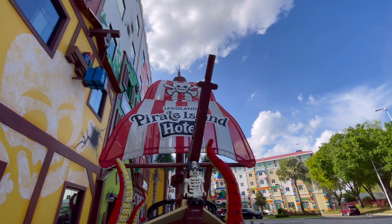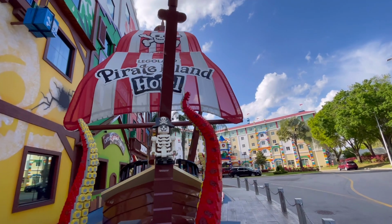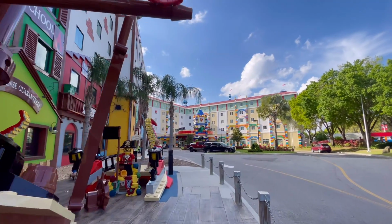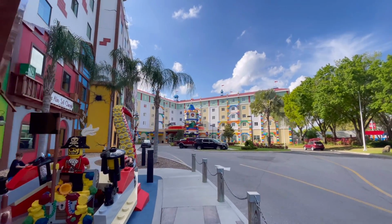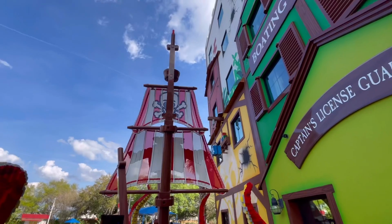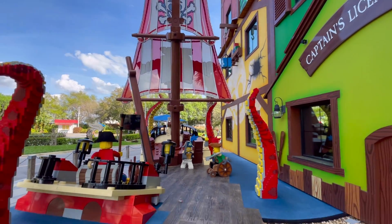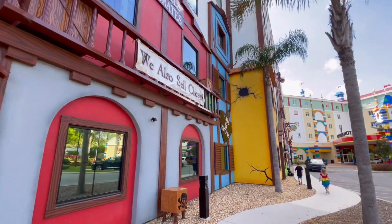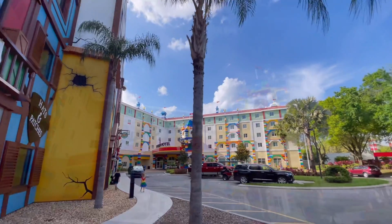We are here at LEGOLAND Florida's hotel, the Pirate Island Hotel. We are ready to check in. We cannot wait to build and play and have some fun. How cool is all the theming? Everything is awesome, and we can't wait to see what it's like inside.